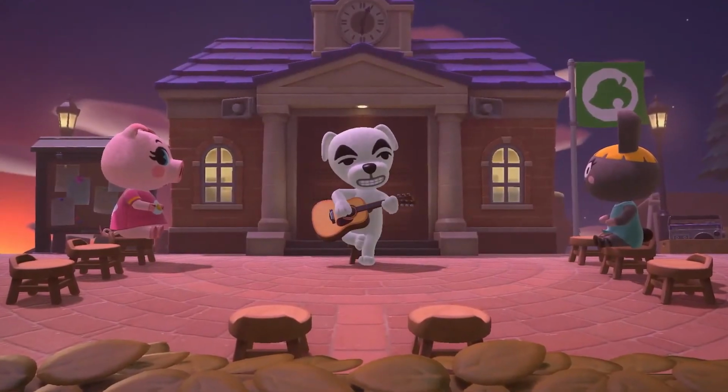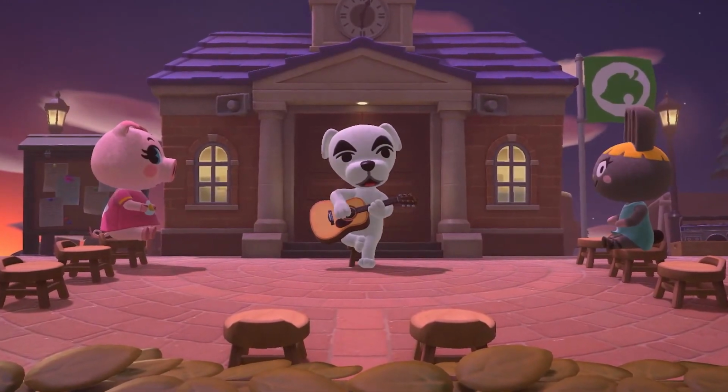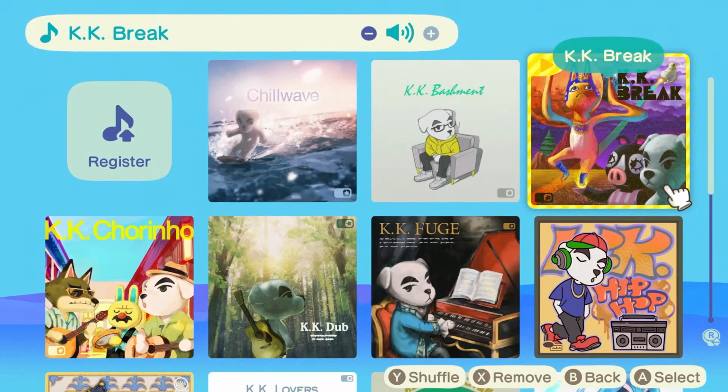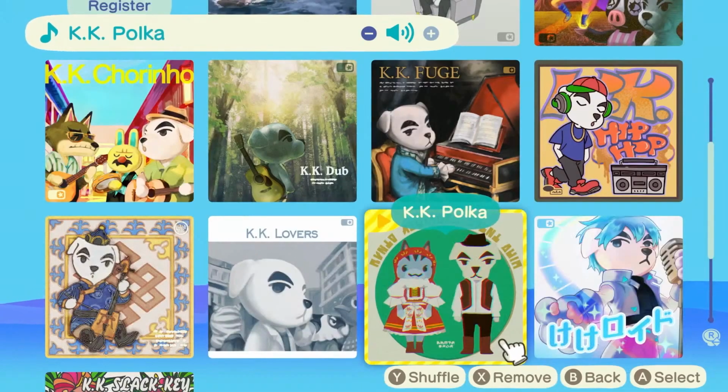There's some new music about to drop from KK Slider, and we're pumped to hear it. Check out all the new songs that they showed off. Chill Wave, KK Bashment, KK Break, KK Chirino, KK Dub, KK Fugue, KK Hip Hop, Album with No Name, KK Lovers, KK Polka, KK Roid, and KK Slack Key.